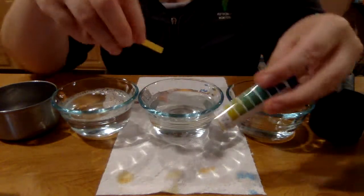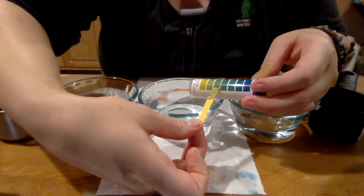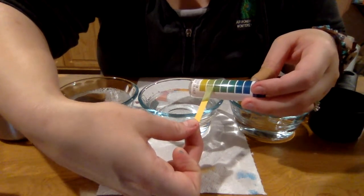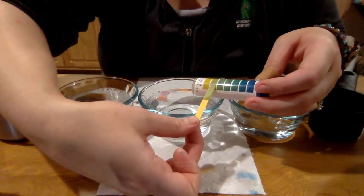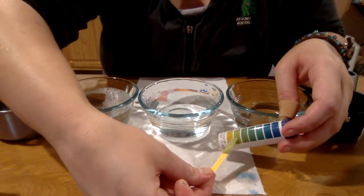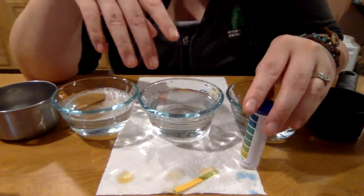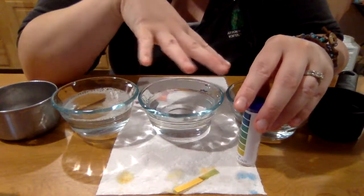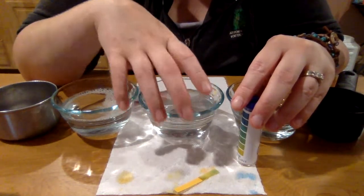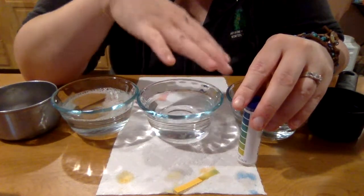All right. It's actually a little bit lighter. It's a little bit more on the basic side, maybe even 6.4. Now that's still close enough to neutral. However, the reason it's not exactly at 7, like we would expect for pure water, is because this isn't actually pure water. It's tap water. And that means there can be minerals or other things dissolved into the water that would affect its pH. Because it's not just plain H2O molecules, there are other things floating in there, it can affect the pH.